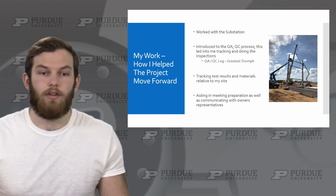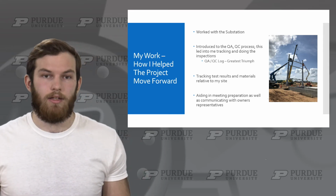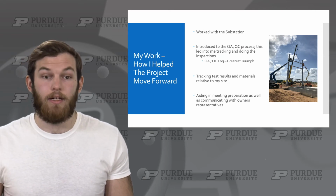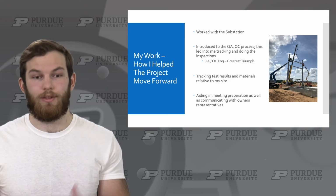So then another thing I got to do, like I said, whenever I first got there, they hadn't even poured concrete. So as they were doing concrete and as they were putting up steel, a lot of the test results were coming back in, and I needed to track those test results. I worked with my engineer, who at this point in the project actually wasn't on site.